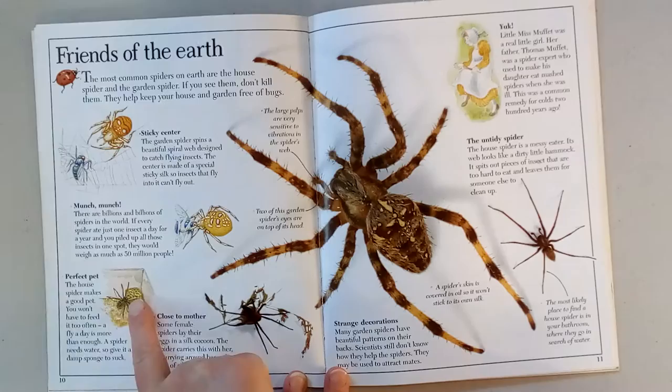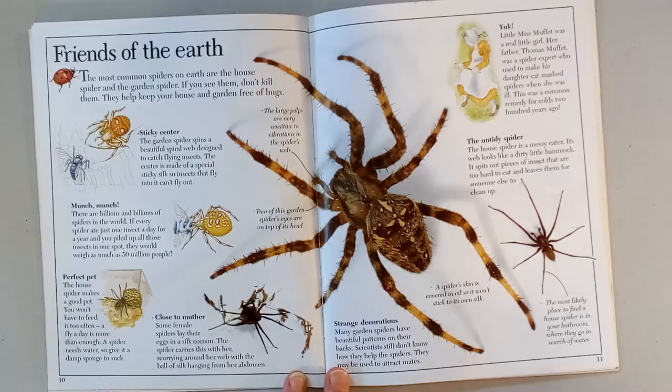Here you can see a little house spider. That house spider makes a good pet. You won't have to feed it too often. A fly a day is more than enough. A spider needs water, so give it a damp sponge to suck.